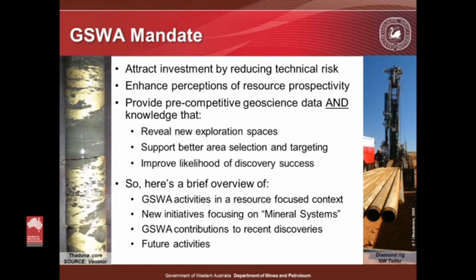So the job of the Geological Survey is, at the very basic level, to attract investment to WA. And we do that by enhancing perceptions of resource prospectivity within the state. Traditionally, we've done that by providing buckets and buckets of data, and those of you who've been watching us closely will have seen vast data sets coming out in the last 5 to 10 years. Now, we want to go beyond that. Rather than just providing data, we want to take it that step further and add significant knowledge to the data, which then hopefully improves the likelihood of success for explorers and miners in the state.